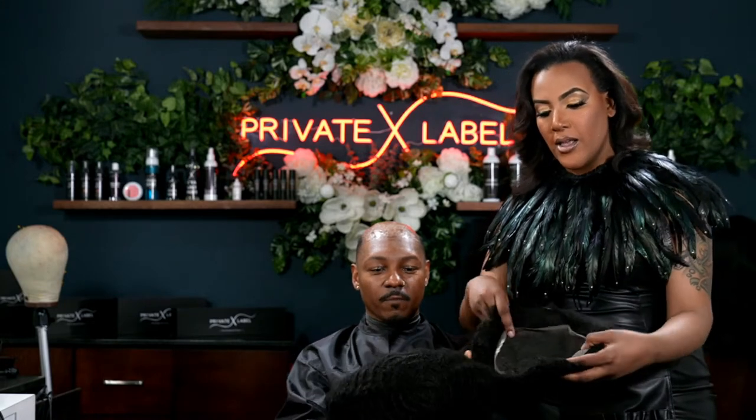Can you hold this? Oh, absolutely. So, show the hair first. As you can see, we both are holding waves. These are pre-made units that have the wave pattern. Now, the thing about it is, go ahead and flip over. The interior.